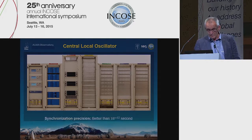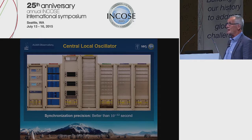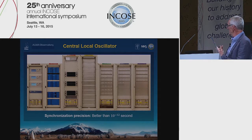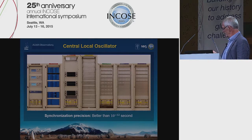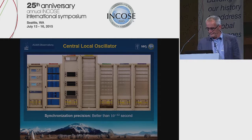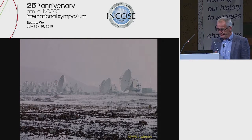No, first the central local oscillator, that's the heart. We need very, very precise timing at all the telescopes in order to do the correlation of the signals. It looks like just a set of electronic boxes, but it contains a very strong laser, and it's very sophisticated equipment. And that's all at 5,000 meters. So, operations.